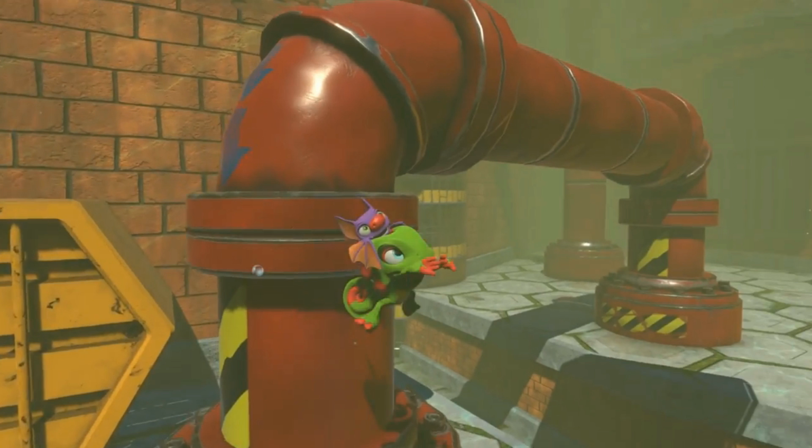Another thing that I did notice in this shot is that there's not a breath meter or air meter, so maybe Yooka-Laylee can swim underwater as long as they want, kind of like in Donkey Kong 64 and other games. I know in Banjo-Kazooie they did have an air meter, so maybe in this game they won't, or maybe they just didn't show it here.